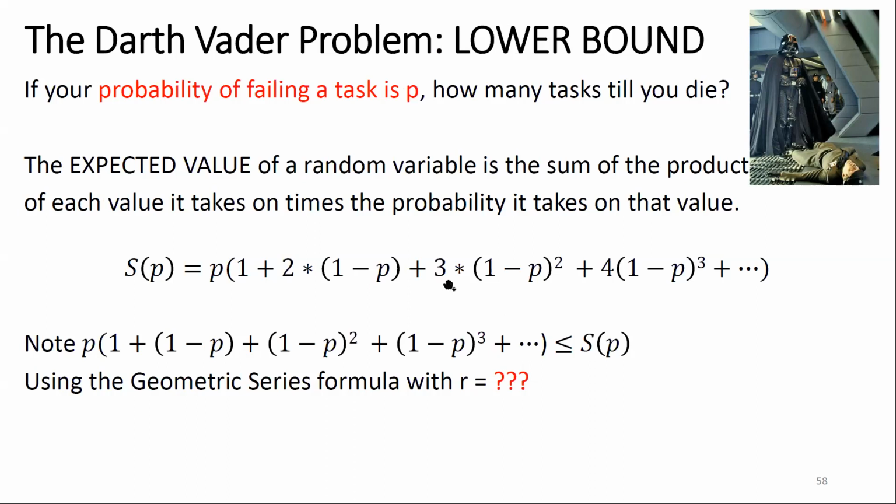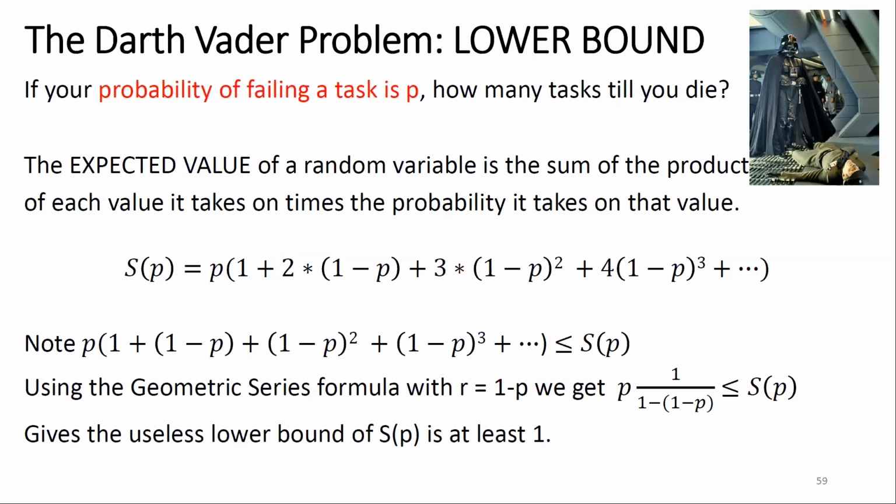So I'm going to do something very natural. I'm going to replace this 2 with a 1, this 3 with a 1, this 4 with a 1. And now we just have a geometric series. And we know how to evaluate the geometric series. So what's the common ratio? It's supposed to be 1 plus r plus r squared plus r cubed. So what is r equal here? 1 minus p. So we use the geometric series formula with 1 minus p.